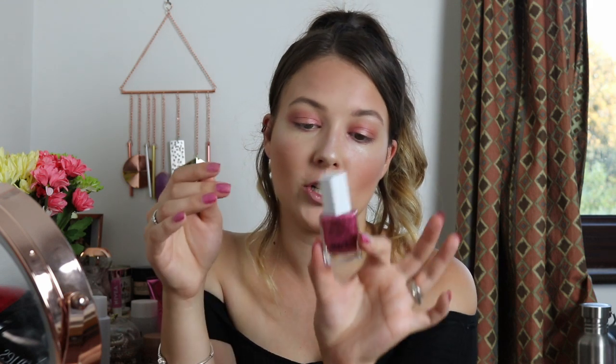I also got loads of compliments on my nails yesterday as well. So if you are wondering what nail varnish I'm wearing, it is the Avon Nail Style Studio Mineral Crush in the shade Rose Quartz. So, so cute. And like, these glitter nail varnishes are actually glittery. Like, they actually full on look glittery.